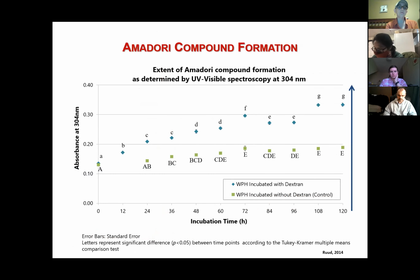So another measure to determine the extent of production of Amadori compounds is measuring the Amadori compound formation at 304 nanometer. So we measure absorption at 304 nanometer, and over time we see an increase in the absorption at 304, which is an indication of the production of Amadori compound. In this example, we were glycating whey protein hydrolysate, and of course we had a control that we incubated without the carbohydrate, and then the sample with the carbohydrate.